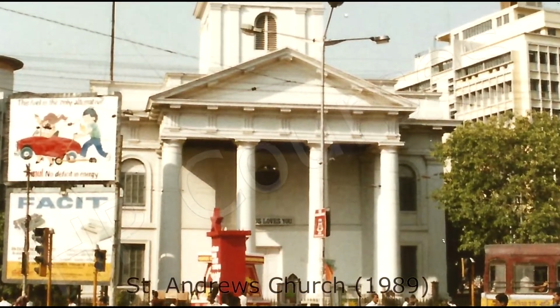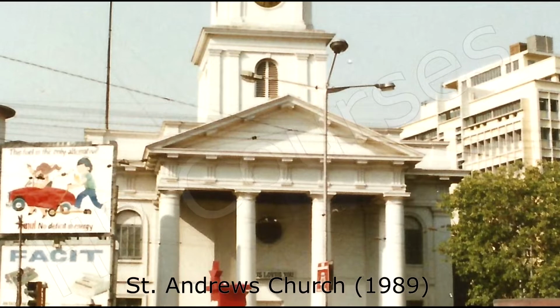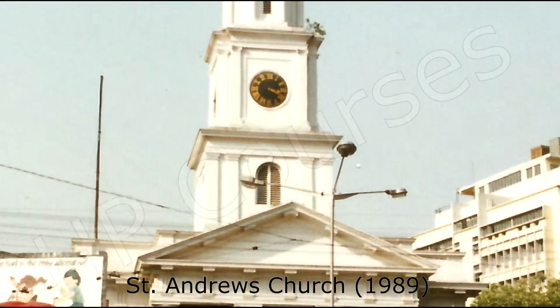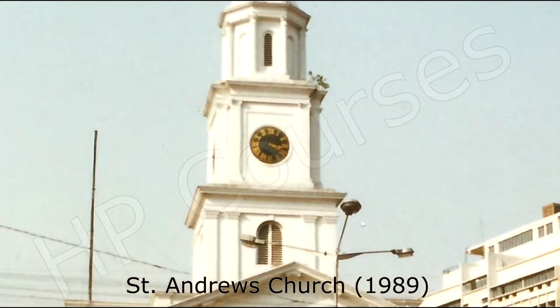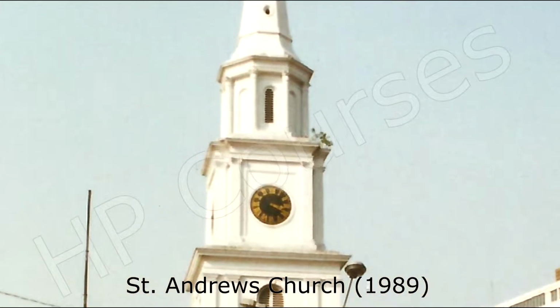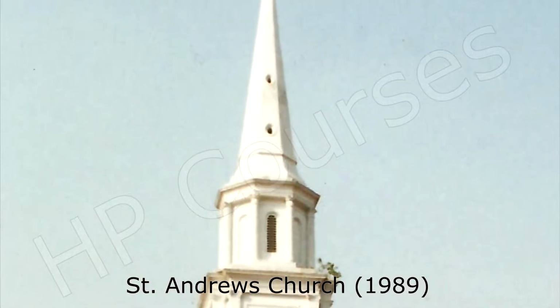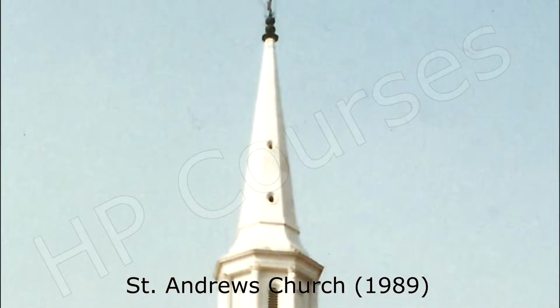St. Andrew's Church. The church stands on the adjacent side of Tank Square to the GPO. It was built by Messrs Byrne, Curry & Co. Philip Davis, in his book Splendours of the Raj, provides more details about St. Andrew's Church. The church was opened and consecrated in 1818.